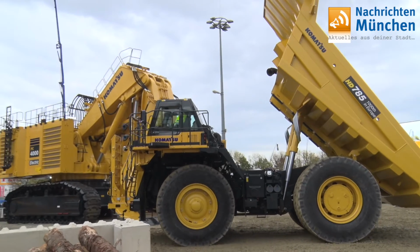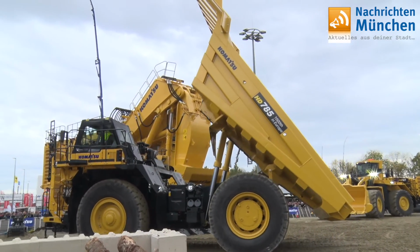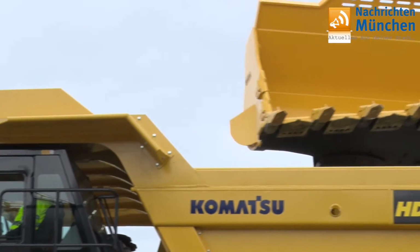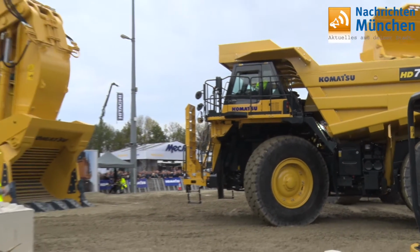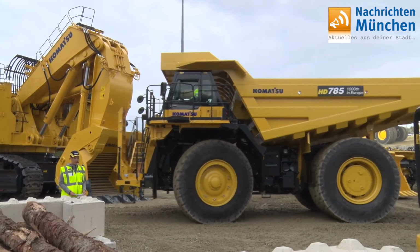It is a wheel loader. It offers a very comfortable working environment by our two operators, by Bernd as well as by Peter, of course. Okay. Thank you very much to Bernd, and of course also to Peter.